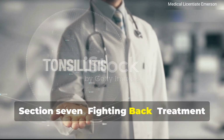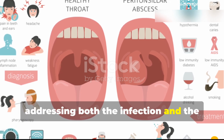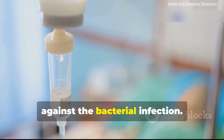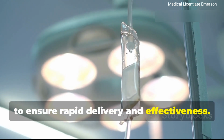Section 7. Fighting back. Treatment options for QUINSY. Treating QUINSY typically involves a multi-pronged approach, addressing both the infection and the collection of pus. Antibiotics are the first line of defense against the bacterial infection. These are usually administered intravenously, especially in severe cases, to ensure rapid delivery and effectiveness.